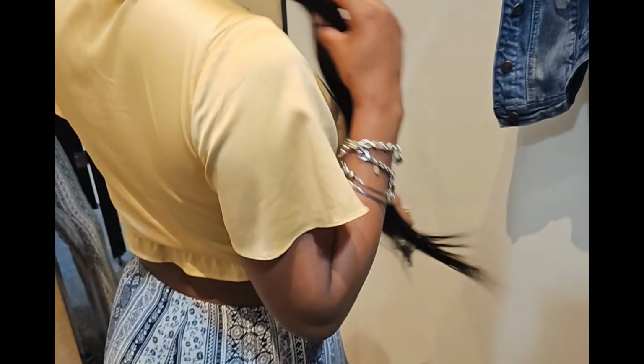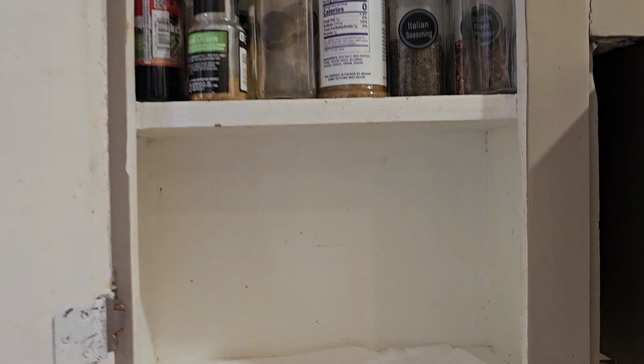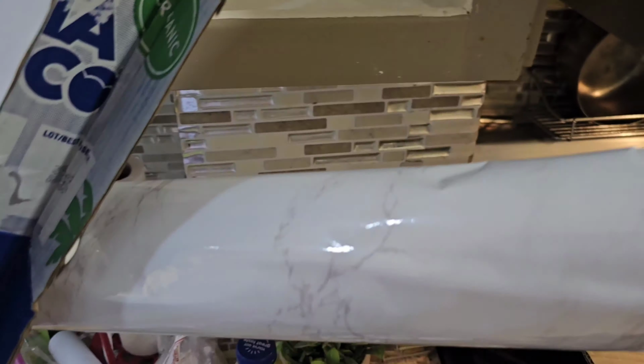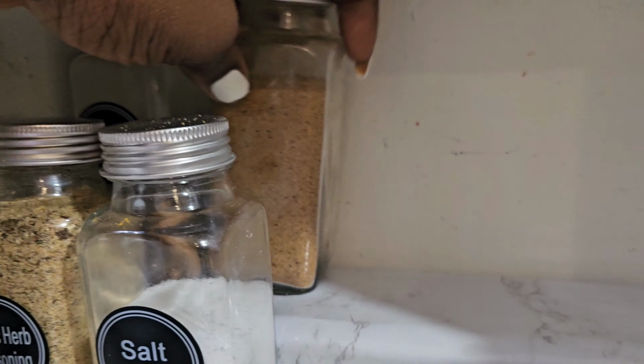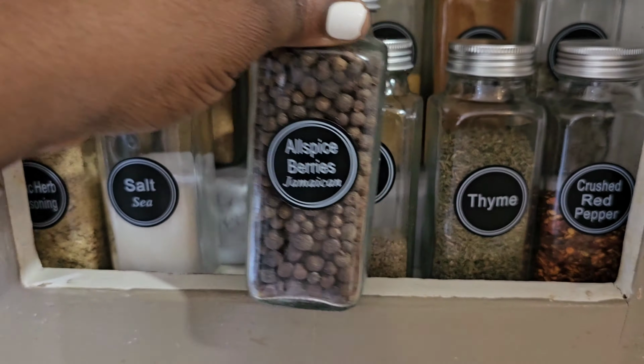After lunch, I took her shopping, which she got really exhausted. So now we're back home. I want to show you guys a really cool hack. Just use a piece of cardboard box, wrap a piece of wallpaper around it. Use this as a tiered shelf for my spice rack. It didn't cost me anything, just some leftover scraps that I had, and I absolutely love how it turned out.